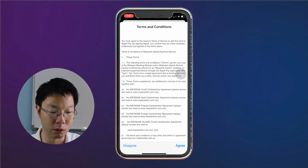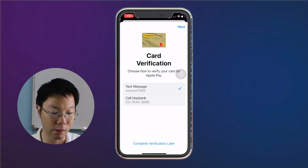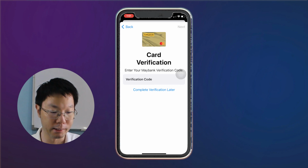Then the terms and conditions will slide up, tap agree, and then you see here that the card is being added to your wallet. So you can verify your card for Apple Pay by text message or a call from Maybank. So we're going to do a text message verification, tap next, and then you get a verification code by SMS.